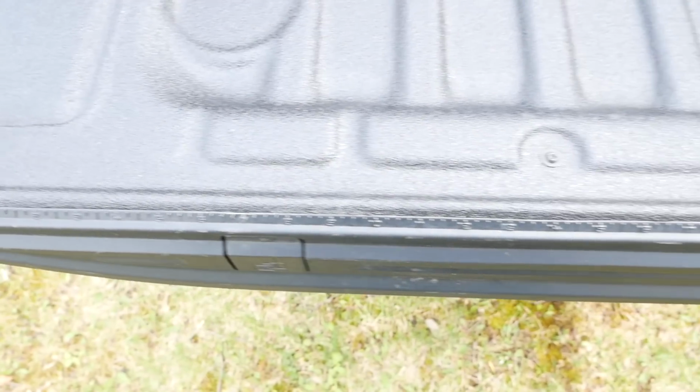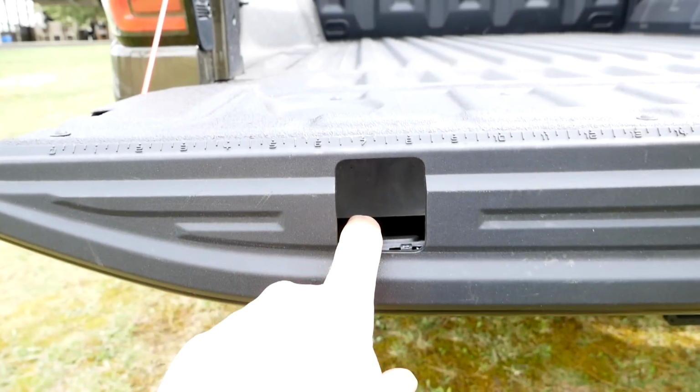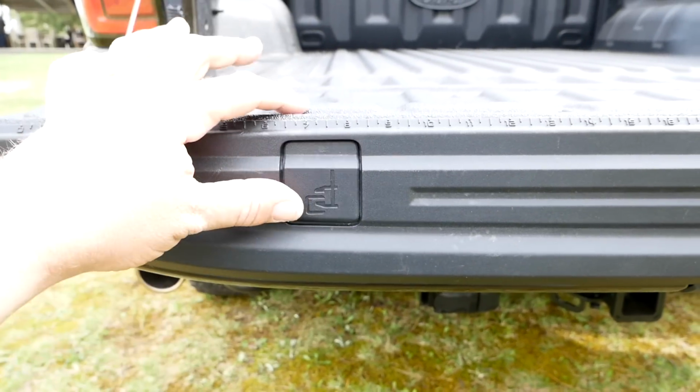We have a ruler, which is becoming kind of standard across the industry. Ford started it, now everyone's copying them. And then we have these C-clamp pockets, which went on the F-150. Handy to hold stuff down like lumber, although I'll be honest, they're kind of small. I feel like my C-clamps wouldn't even quite fit in here. These are bigger on the larger truck.